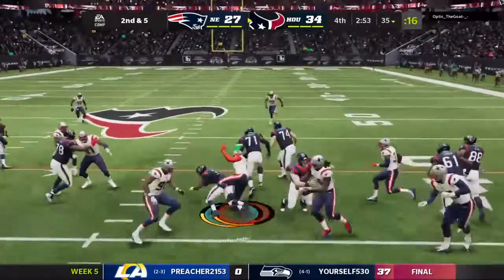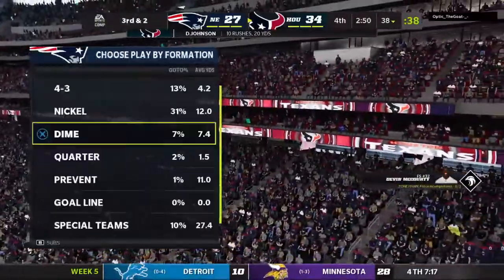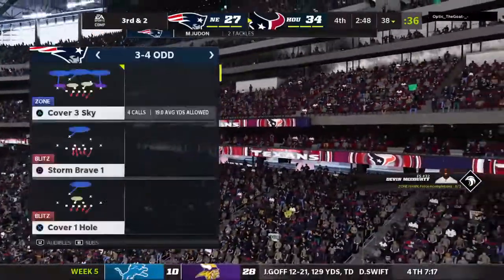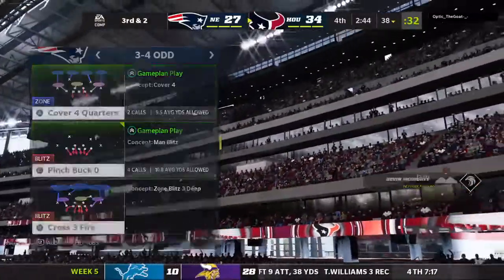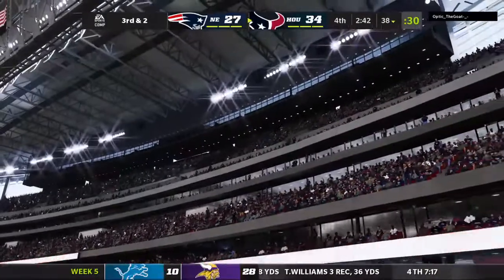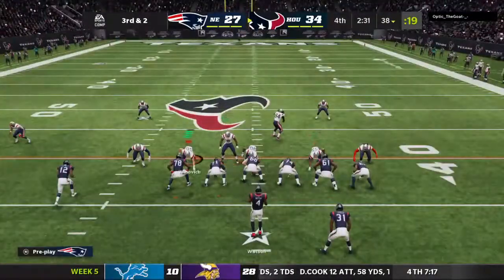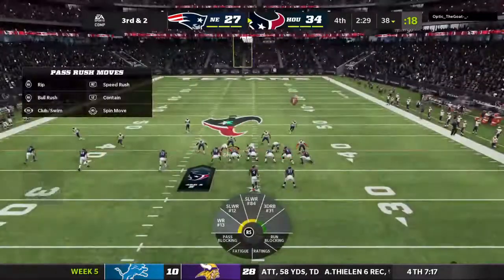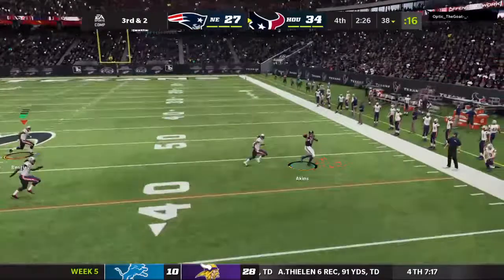Now a 10th carry for Johnson. Still a couple yards short of the first as the 3-yard gain brings up a third down. All right, that's a decent game there, but it hasn't been his best game overall. So I wonder what the mindset is of his team. Do they want him to handle the football and try and close this game out? Or are they going to make an alternative plan and maybe go in a different direction? I think they need him, and this is his time to shine.